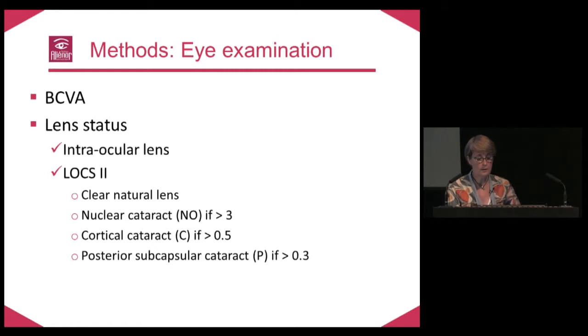The eye examination included a best corrected visual acuity measurement. We also evaluated the lens status of the population. Indeed, people had either an intraocular lens because of cataract surgery or a natural lens. In this latter case, we graded the lens according to the LOCS II classification. So we had 4 groups: a group with a clear natural lens, which was possible even if people were at least 74 years old; a group with nuclear cataract, graded when the opacities were over 3; a group with cortical cataract if the opacities of the lens were over 0.5; and a subcapsular cataract if the opacities were over 0.3.